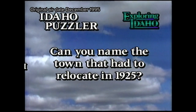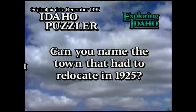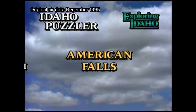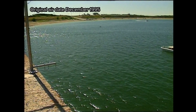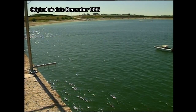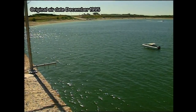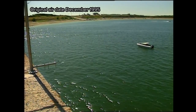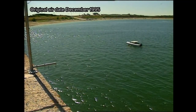Could you name the Idaho town that was forced to pick up all its buildings and move? In 1925, American Falls was moved to higher ground to make room for the American Falls Reservoir. Houses were trucked one by one, and larger buildings were put on rollers and pulled along a few inches at a time. It took a year and a half to move the entire town of American Falls.